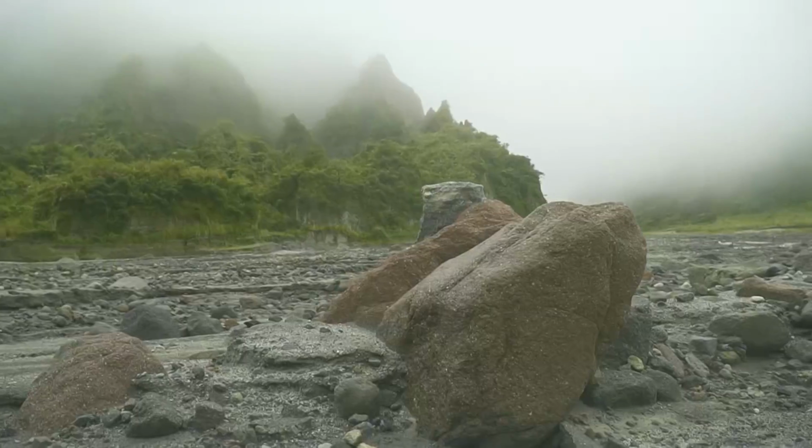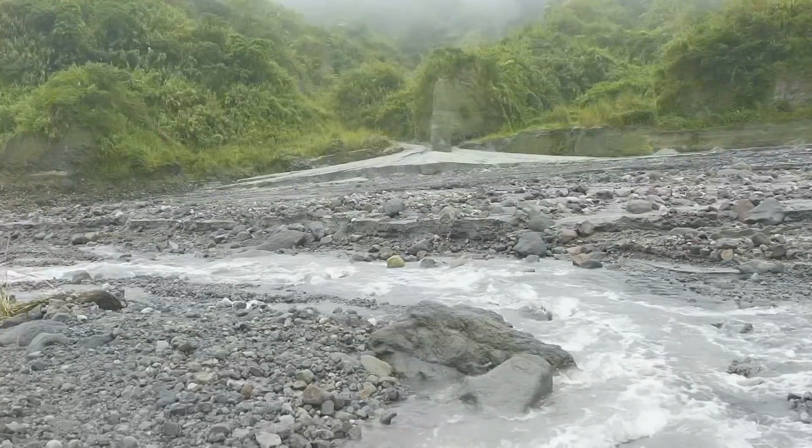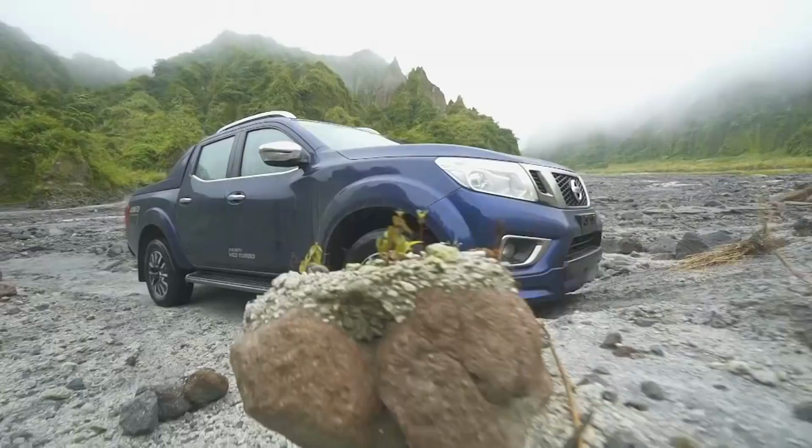You've got this really sort of soft lahar, and then you get to these very tough type of boulders over there, and this is even a different setup. It feels different, and that's what you need, is something that can adapt to it. So not the hardest thing, but maybe the Navara just made it a little bit easier for us.